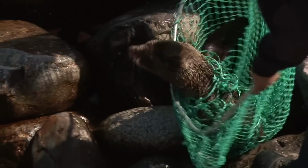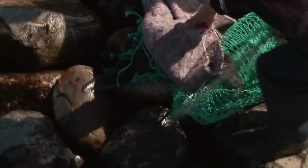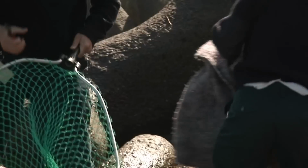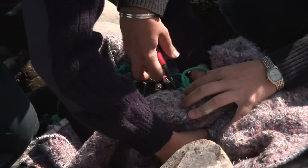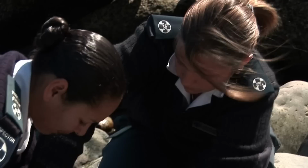He's stuck. We can't go anywhere. Okay. Good. Got him? Yep. Okay, babes. Okay, baby. Make sure the tide doesn't come in as well.